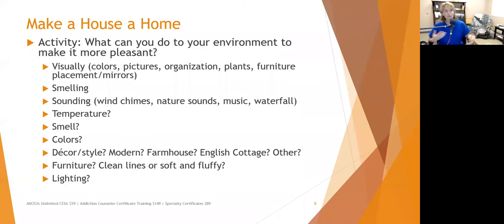I generally go through this group with clients, and then we talk about making a plan. I have them spend the next week, between groups, figuring out ways they can improve their environment cost effectively. A lot of the clients I work with, cost is a factor, and I get that. So we talk about how you can do this on the cheap with colors and pictures. There are a lot of apps where you can order prints for next to nothing except shipping. You can go to Goodwill and get picture frames, or you can get a cork board and make a collage of pictures. There's a lot of things you can do.